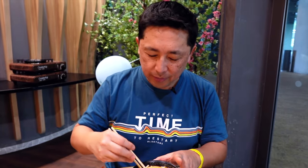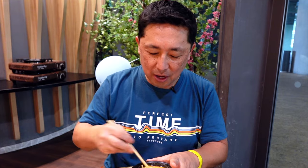There you go. Yeah, this spongy tofu. Best thing to get when you have laksa, because it kind of absorbs all that laksa broth. And you get a burst of juice in your mouth. Oh, there you go. One more bite here.